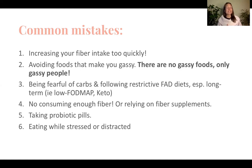There are other mistakes out there, but these are the common ones I wanted to share. When I work with individuals one-on-one, I'm able to gather more information by asking more questions, to really see what other unique mistakes an individual might be making that could be harming their gut health.